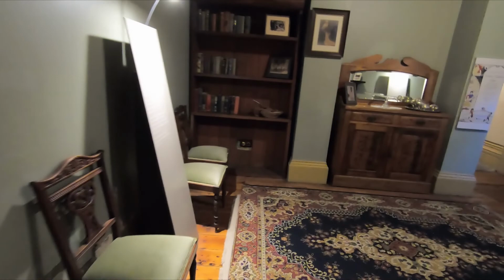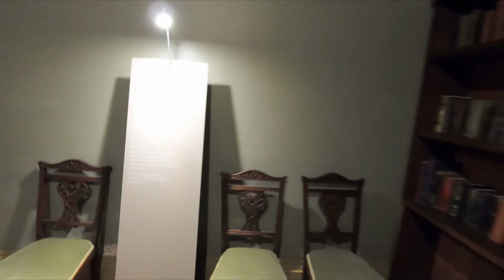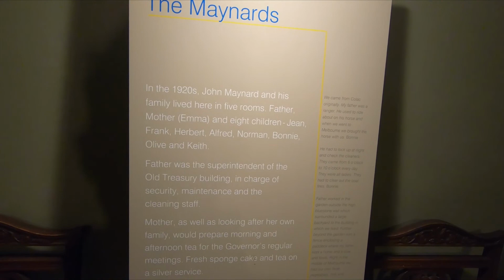A family lives in the basement as a caretaker in Melbourne. Mother sewing. The top is oats. The Maynards. John Maynard and his family live in five rooms. Father, in the old treasury building, is in charge of security, maintenance, and cleaning staff. Oh, interesting. So they were living inside the treasury building.